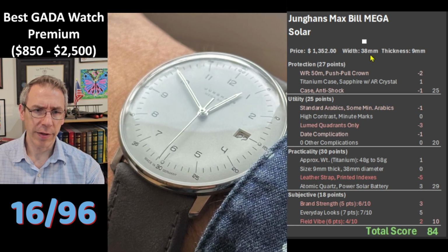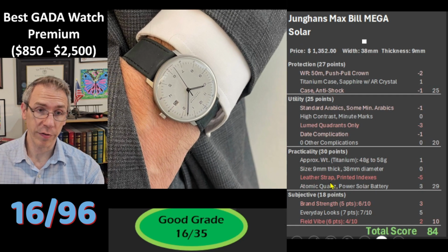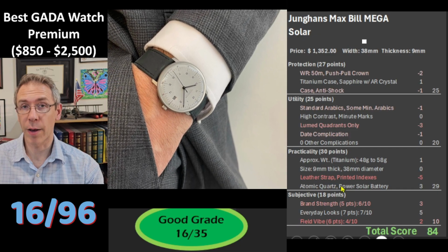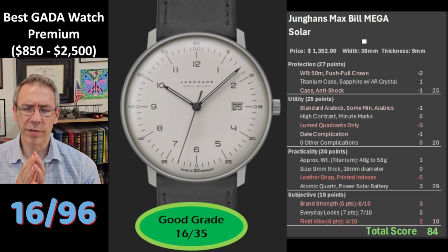I like the black hands. Lume is poor. You only get quadrants. It sort of works on a parachute elastic. It doesn't give you hiking vibes though. This one is also an atomic quartz. You can't really tell from anything on the dial, but it does sync up with the radio signal to give you atomic quartz timekeeping, which is awesome. I have a few watches with that, and it's so nice.